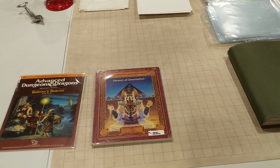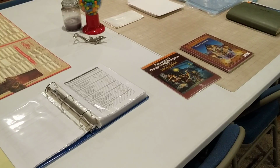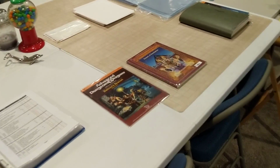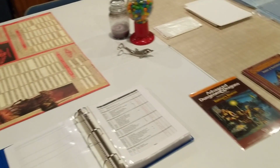So, anyway, that is a look into how I curate my collection. If you guys have other ways that you do it that you think are better, or little tips and tricks that would be helpful for me or somebody else, feel free to leave them below.